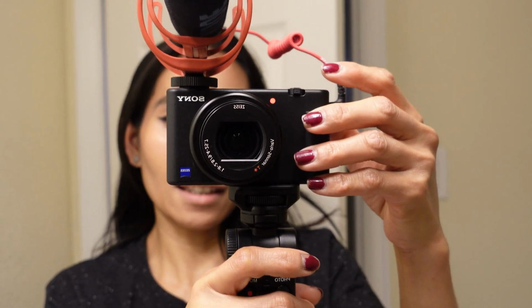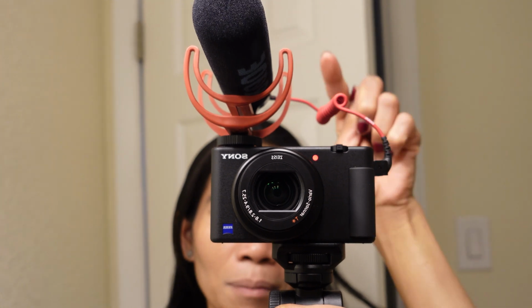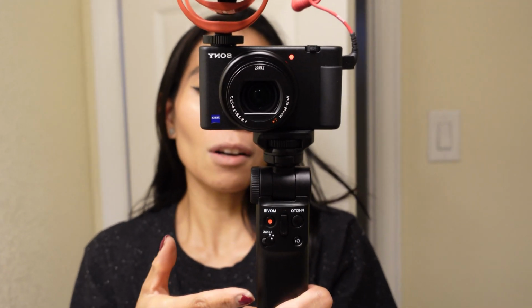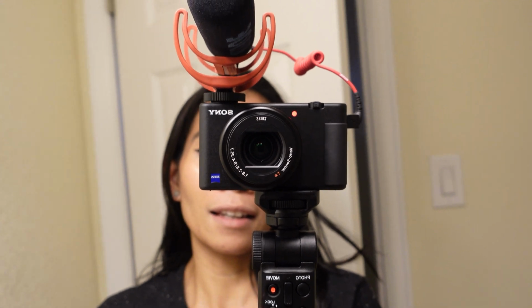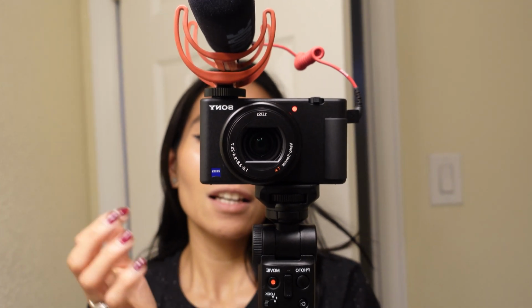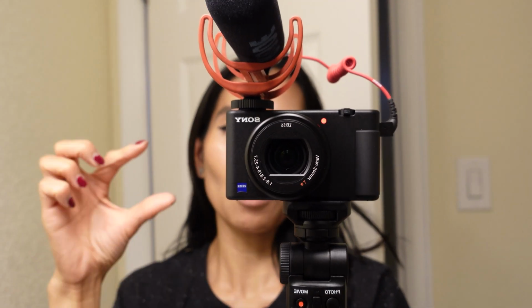So this is what the camera looks like, super tiny, and you can use that type of microphone on it. And you've got this handle. This is optional, guys, if you want to buy this tripod, it comes with the tripod that I got. And you can also tell when you're recording because there's a red light right there that you can see. Super cute, small camera.